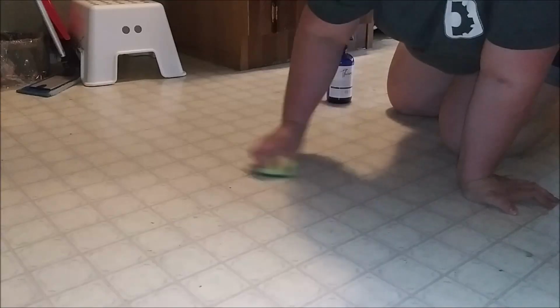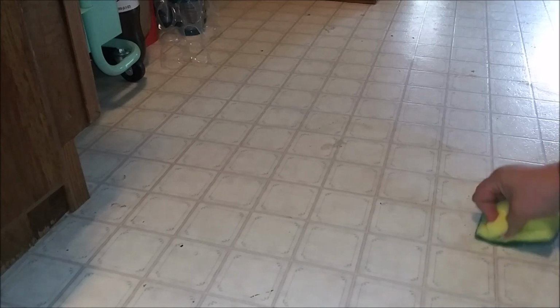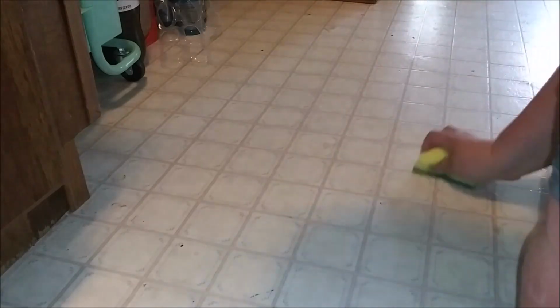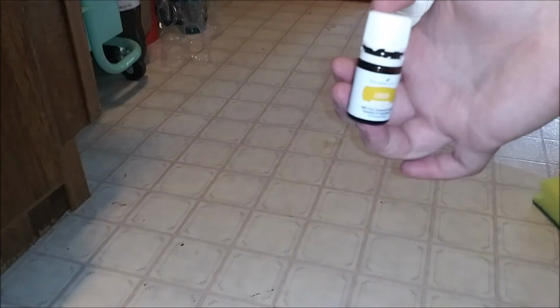I had two spots that were actually a sticker or stickers that got stuck to the floor. Hello, kids. The best thing that I can honestly say is to put some lemon essential oil on it, and it literally comes right up.